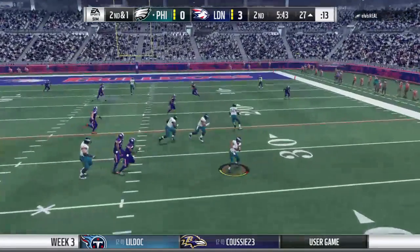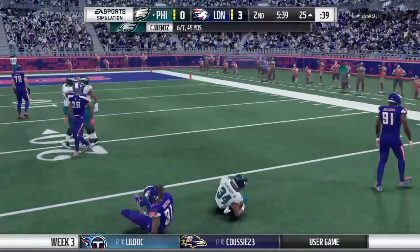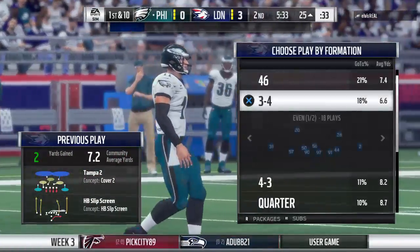Wentz throwing on 2nd down. Now they set up the screen. That's complete. And he's able to get it down to the 25-yard line. 2 yards on the pickup there, but it's enough to give him a new set of downs.